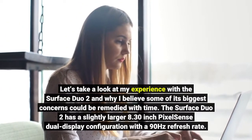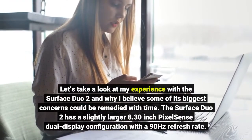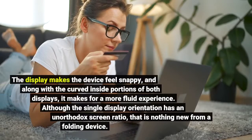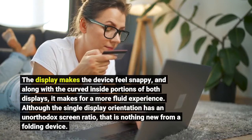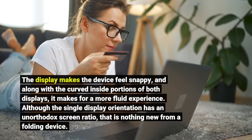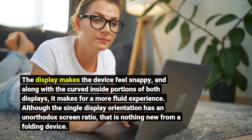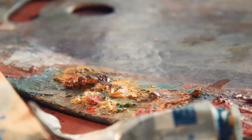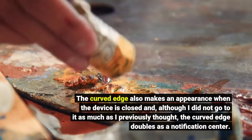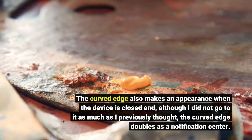The Surface Duo 2 has a slightly larger 8.3-inch PixelSense dual display configuration with a 90Hz refresh rate. The display makes the device feel snappy, and along with the curved inside portions of both displays, it makes for a more fluid experience. Although the single display orientation has an unorthodox screen ratio, that is nothing new from a folding device. The curved edge also makes an appearance when the device is closed and, although I did not go to it as much as I previously thought, the curved edge doubles as a notification center.